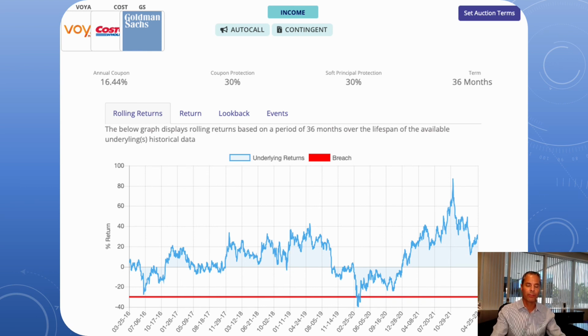As I said, this is meant to give you an overview of what these types of notes are and how they possibly can be used. As I said, most people already have exposure to these types of stocks or these types of risks, and this is just one way to take advantage of the market and have downside protection.